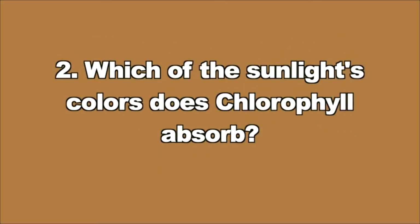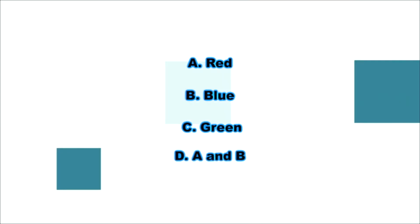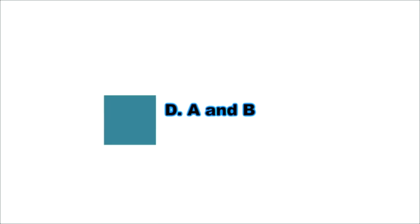Question 2. Which of the sunlight's colors does chlorophyll absorb? A. Red. B. Blue. C. Green. D. A and B. The correct answer? D. Chlorophyll absorbs both red and blue colors from the sun.